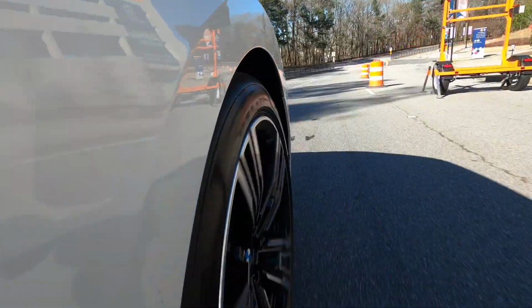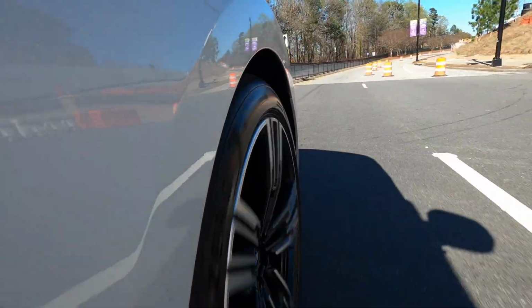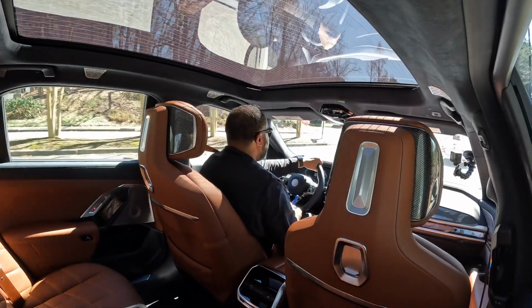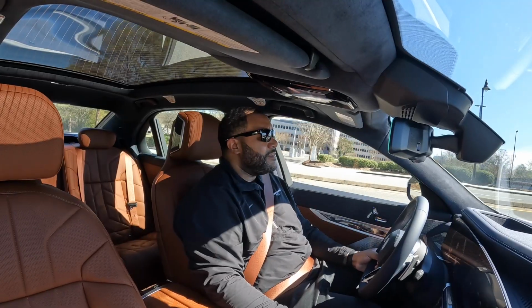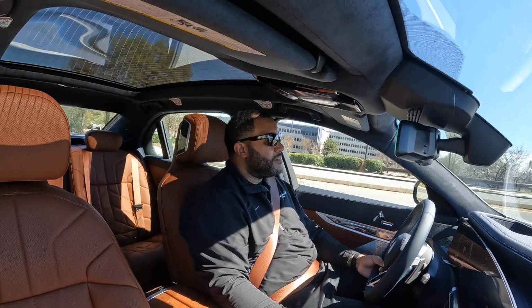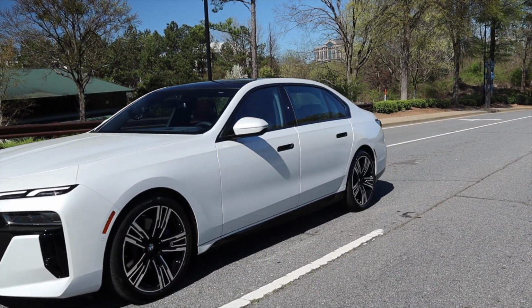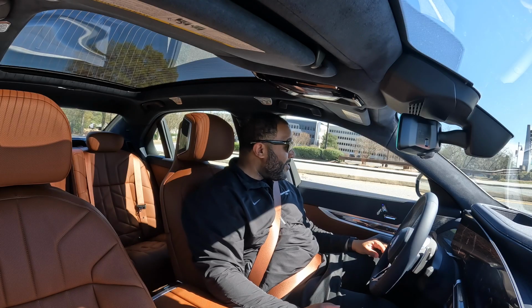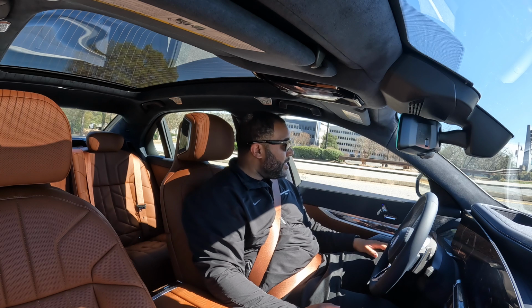I mean, this is something you can just drive for hours. You have your power if you want it, but it's not really made for that. It's there if you need it. It does have your launch control and all that good stuff. But it's a very nice car. Very, very nice. Can't complain.